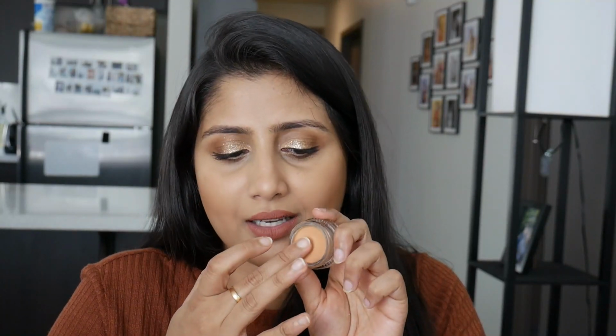So this tone wise is really good. It's a nice peach, deep peach tone. Again, it's not orangey. It's really nice for us NC40, NC42 girls. So I really like this one. Definitely not a dupe, but a good alternative. Overall, both of these are nice ones.